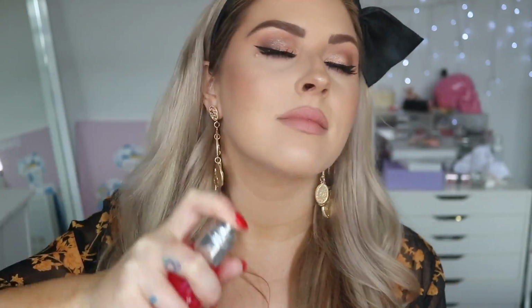I'm obsessed. Wait, also the Glam Glow Glow Setter. Just drown myself in this. I love that setting spray so freaking much. That was one of my favorites too. So yeah, that is the makeup. So pretty. I actually really love this look. It's so wearable. It's not too bold, but it's still a bit dramatic, if you know what I mean.